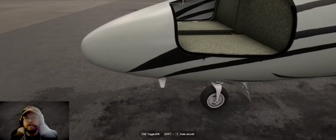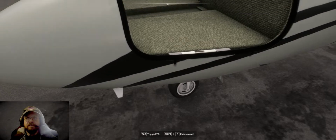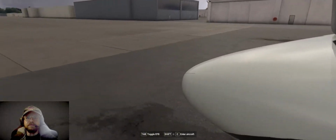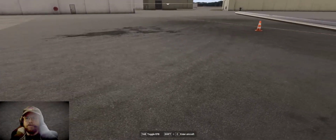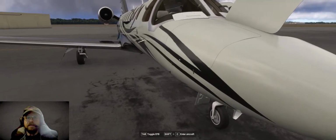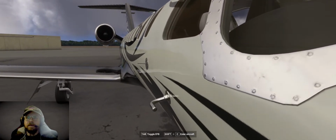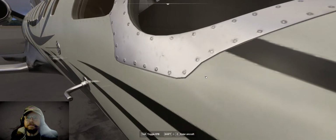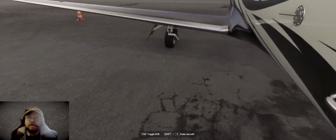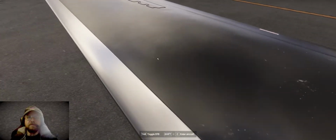So I mean, these are default liveries, so they're not as clean. And you have to keep in mind that this whole thing is 26 euros. So it's, I want to say, on the low end. It's not going to be study level. I mean, it looks decent. Hey, when you get really close, but I mean, that is a dirty wing.